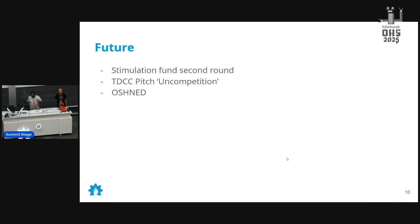One of the things we're doing right now, this second round of the Stimulation Fund is ongoing. We've had a decent amount of response for that, and we're hoping to have another successful output here. We have a thematic digital competence center, which is an initiative within the Netherlands to support different digital competence activities among researchers. We have an uncompetition pitch. The idea being that the output of the competition would essentially be that people collaborate with each other and have output, and not exactly just fight for secrecy and just having a good output. And Ocean, the Open Source Hardware Netherlands initiative, we're working with Sanli. We're also looking to do more things. I think we have 5 minutes left, and we'd really love some questions.